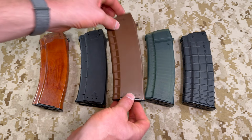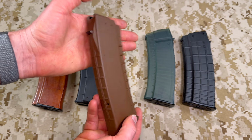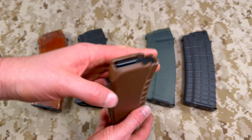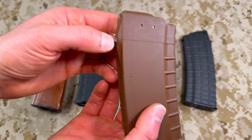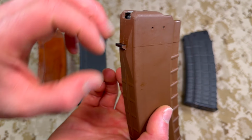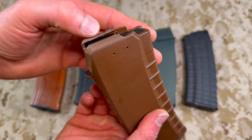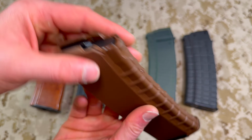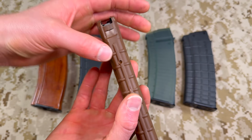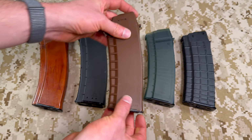Another new option for 5.56 AK mags is going to be the Bulgarian imports from Gun Mag Warehouse. And again, these are going to have metal reinforcements. It is interesting for the locking tab in the rear. It's basically just sheet steel over a polymer tab, but it does seem to work really well. You can see there is metal in the feed lips, as well as up front here, you do have metal in that front little tab there.